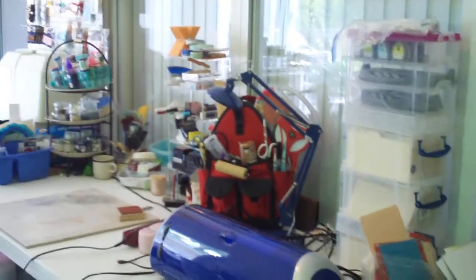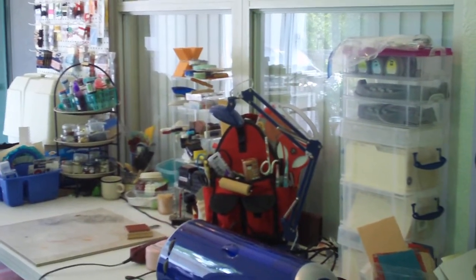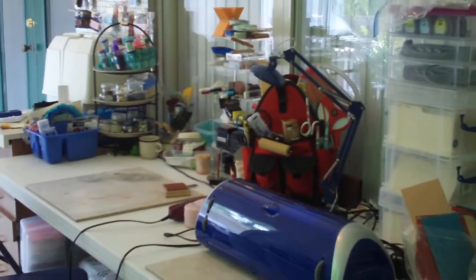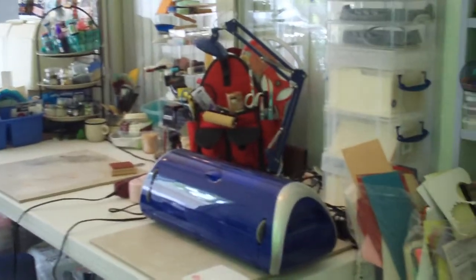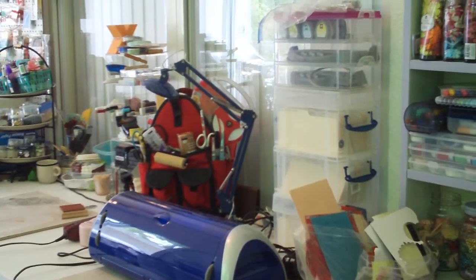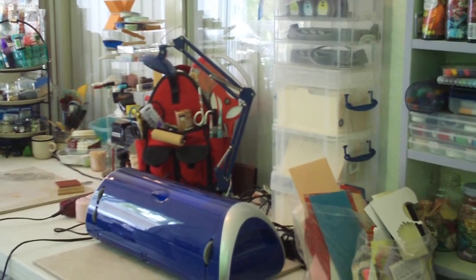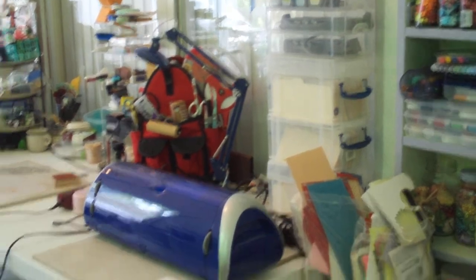And this is my workspace here. I'm going to zoom out so you can see the whole space. Those windows open up into the living room, so whenever I'm in here, I can totally be a part of the family. I just open the windows, open the French doors, and I am part of that room, which is really nice. And then, of course, you can see my Cricut. Behind it is all my Cricut cartridges. They're organized by alphabetical order. And above it are all of the carts, and then the little piece that fits in the Cricut, and the two jukeboxes are in there as well.